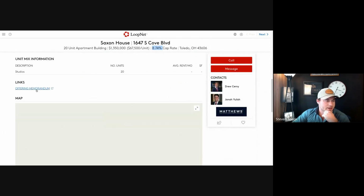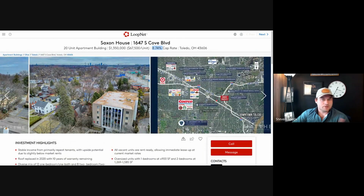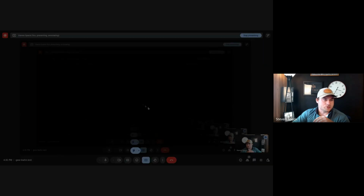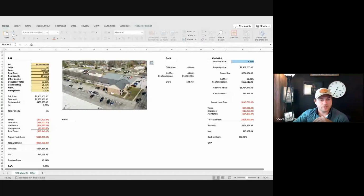But then they'll have this offering memorandum link. If they're good, they're going to have that. So you click on that, and it should give you most of the information that you need. Now, we're not going to go through this one. I haven't even looked at this one. I don't know if that's a good investment or not a good investment. Let me present something else. So let's go back to this.